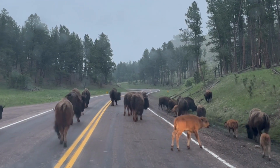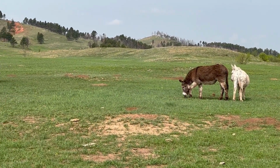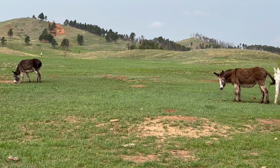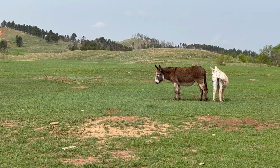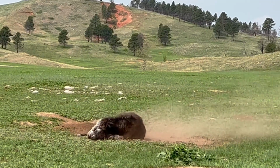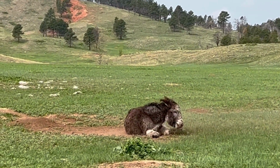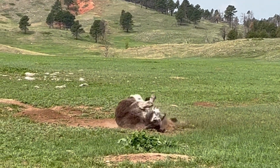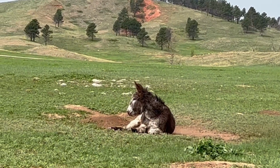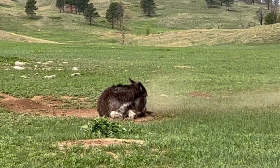Another attraction here are the donkeys, or what is known as the burros. These are not native to the park. They were left behind, I believe, back in the early 1900s. They were originally used to carry people up and down the Black Hills. And then when that tour stopped, the donkeys were left behind. I'm gonna need a good dust bath.